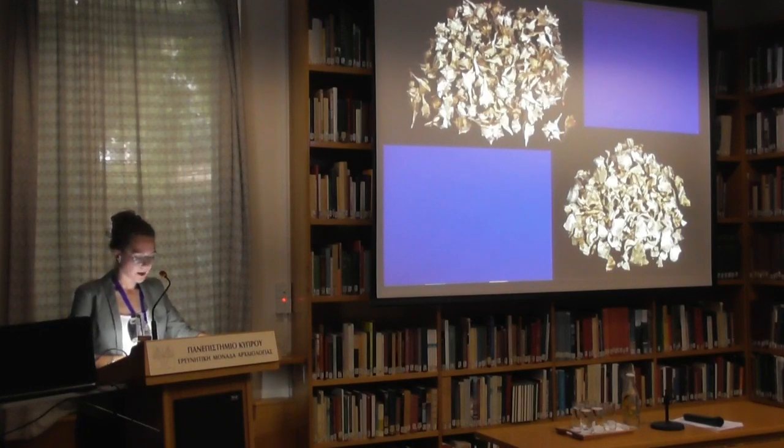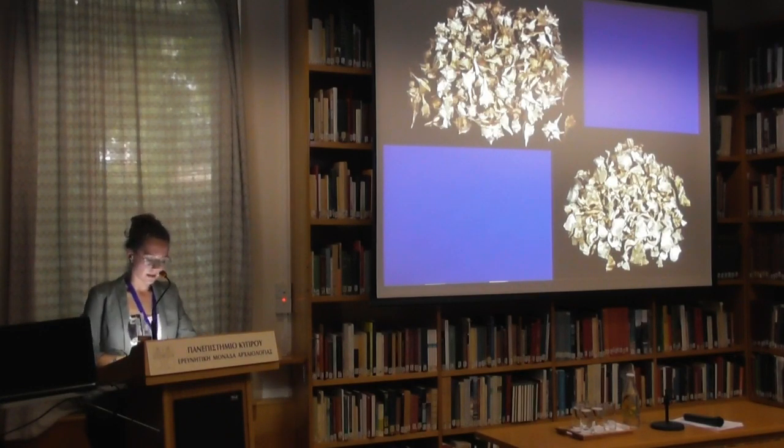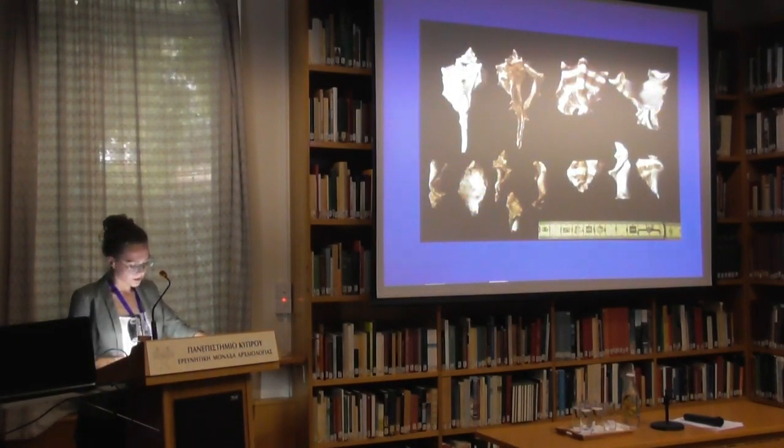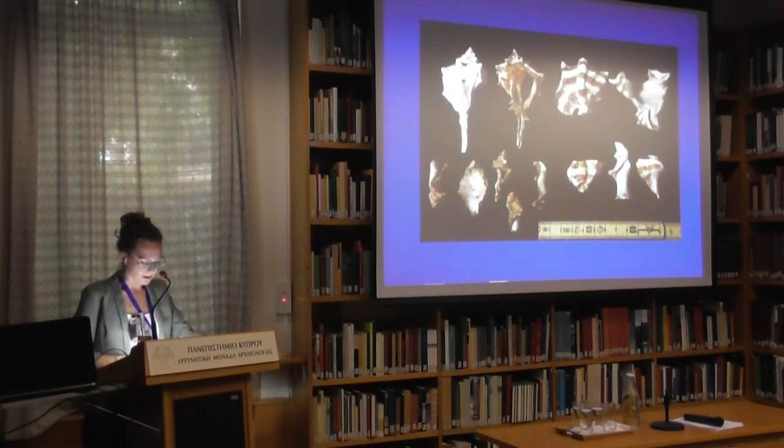Bottom right. Besides the layers of crushed murex shells, on several spots we came across small assemblages of completely preserved ones, such as those illustrated on top left of the slide. Both categories of the typical purple shells are present within our material, Murex brandaris on the left of the picture and Murex trunculus on the right.